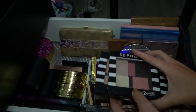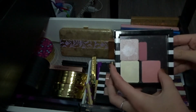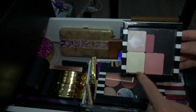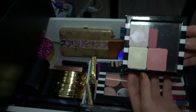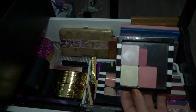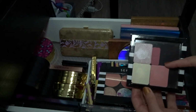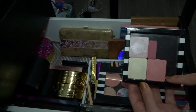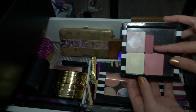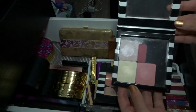Then I have some Z palettes. This one has 3 powders from an Ulta holiday kit when I depotted them. It had 2 bronzers, 2 blushes, and 2 highlighters. I used up the 2 bronzers. The other blush broke, so I only have 1 blush left, and then I have the 2 highlighters. And then this is a sample of a Makeup Forever blush. So that's, I just popped it out of the packaging and threw it in here.